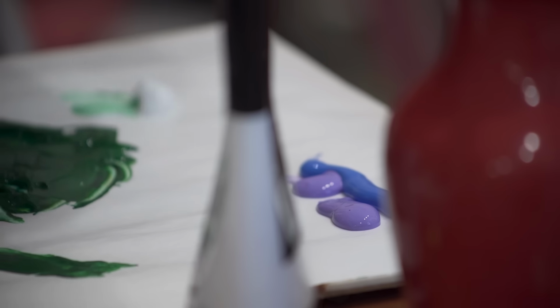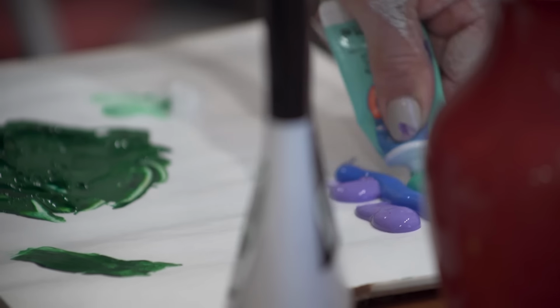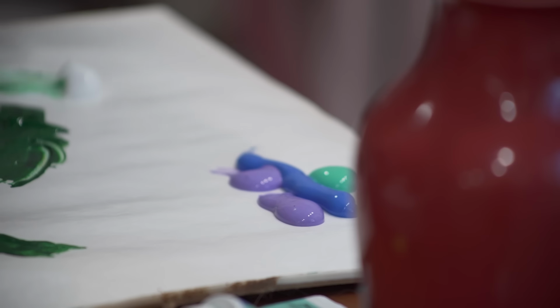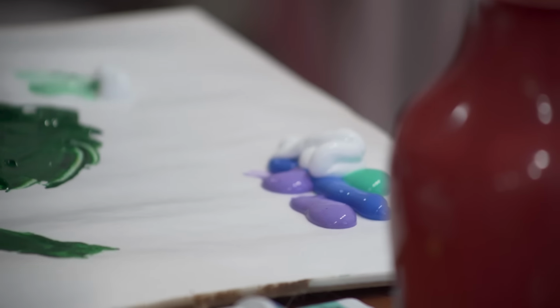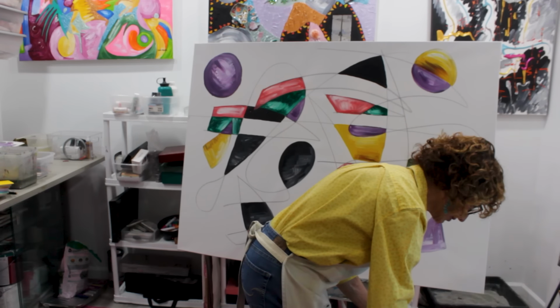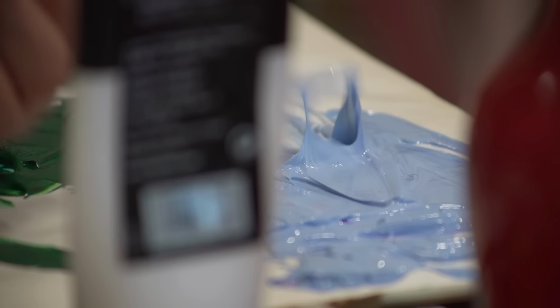This is kind of a teal and aqua. And I'm going to make this quite light. And let's see how this goes. So I've mixed quite a bit of paint here. And I'm actually going to use some more white.